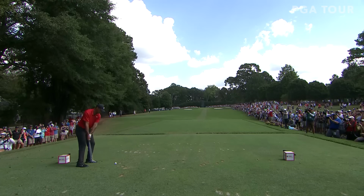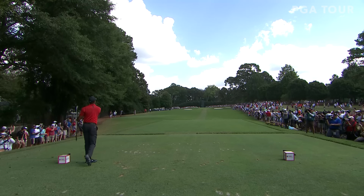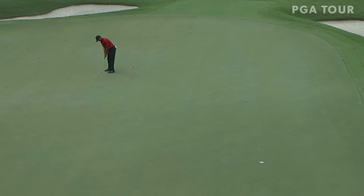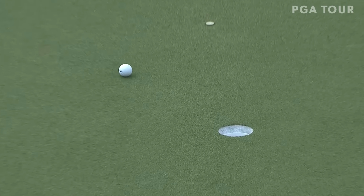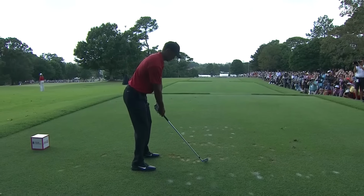6-iron here for Tiger. Right of the hole at the center of the green. Dead flushed. Yeah, it's a good shot. Little baby draw. This is a slow one. You're just trying to get the pace right. Okay, it's okay. Right in the center. It's all right. Definite birdie hole.